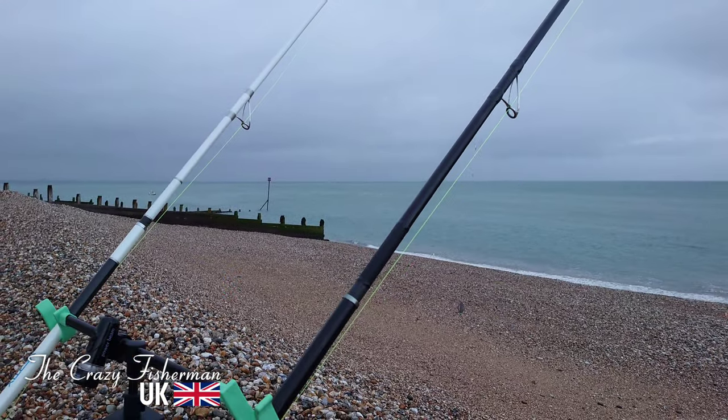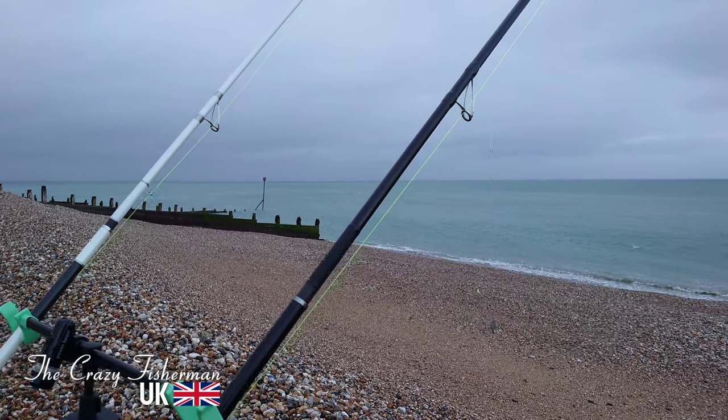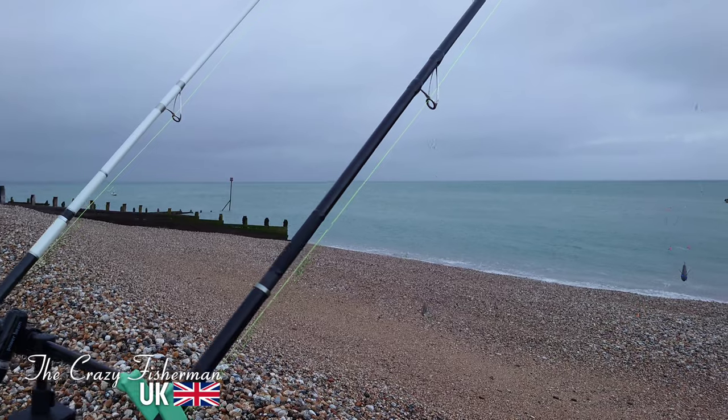Okay, I've arrived on East Beach. It's not raining and the time is 8:28, so I've got about half an hour or so of daylight left.